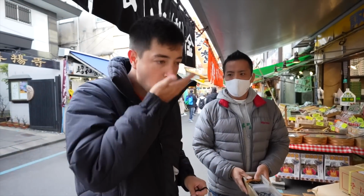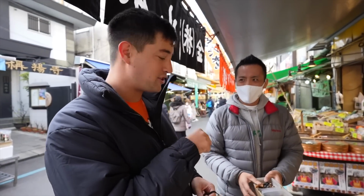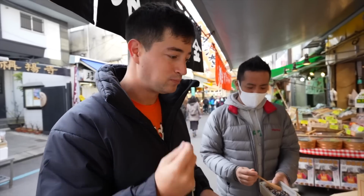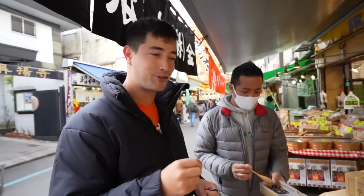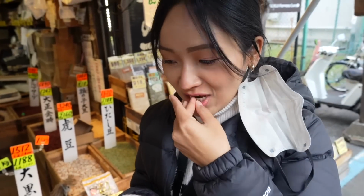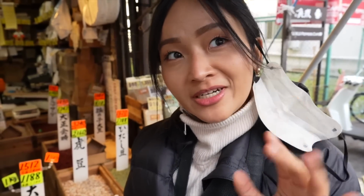Okay, it's sweet. Oh, that's completely different. The first one is crunchy and the second one's like a raisin. It's soft and kind of sweet, like a raisin. They taste good together actually. Yes. Sweet and salty. Ninja beans. Feel like a ninja? I'm ready to climb the wall.